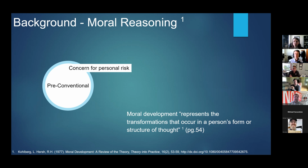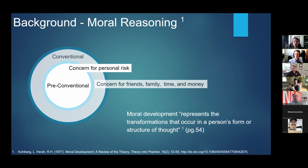So it's very consequence-driven, very concerned with the self. The next level out from pre-conventional reasoning is what we call conventional reasoning. And this is where a lot of people make their decisions most of the time. It not only is concerned just for consequences to self, but also consequences for tangible things that I would say are close at hand. So things like your immediate family, friends, time, money, things that have some physical context with them.